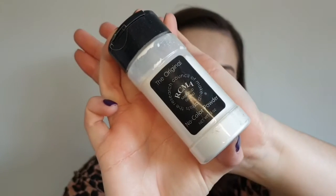Okay, so next up I'm going to set my face. Normally on an everyday occasion I would just loosely set my face. However, if I am trying to keep my makeup on all day, then there is no way that a loose dusting of powder is going to cut it, because literally I'll put my makeup on at 12 o'clock and by 2 o'clock it's like an oil slick on my face. That's just not going to cut it, especially when I want this makeup to look good at 10 o'clock at night. So today I'm going to go in with the RCMA No Colour Powder.